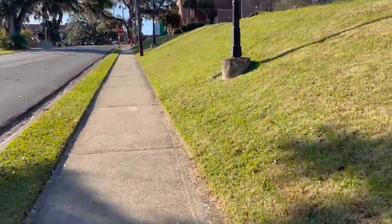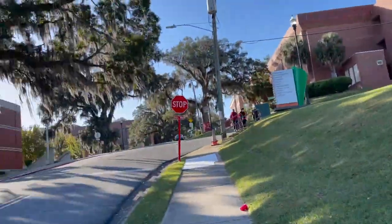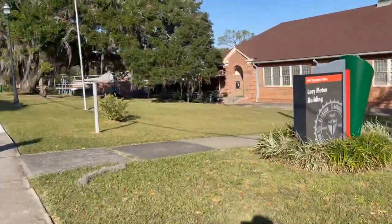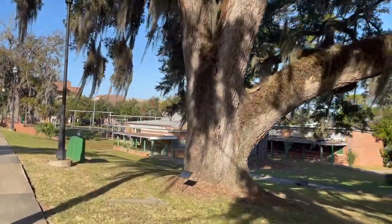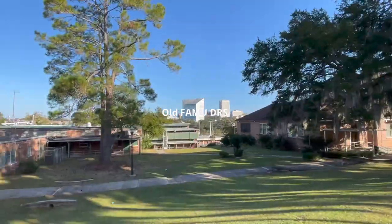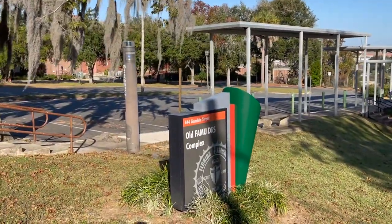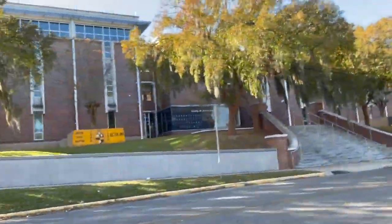Now, as you walk up this hill, Lord, y'all know FAMU has a lot of hills, so be ready to make that walk. We are approaching the Lucy Moten building right here. I'm not really sure what that's used for now. I don't think it's used currently, but we are approaching the old FAMU DRS, which is the Developmental Research School, or FAMU High. Y'all can see Tallahassee, you know. Not Atlanta, but it's okay. Then we are also approaching Gore Complex, but right here is the old FAMU DRS. I don't think it's being used for anything right now.